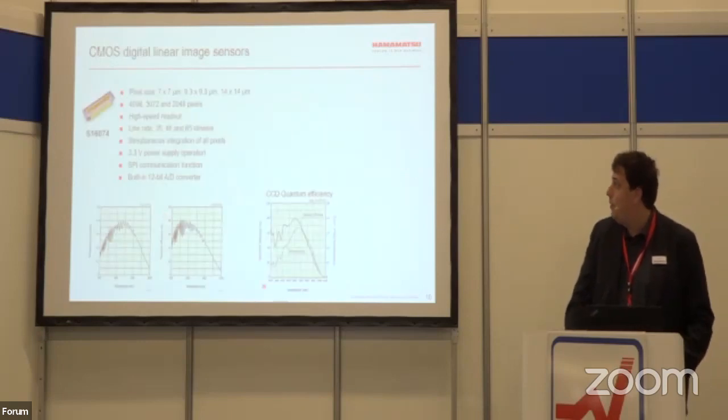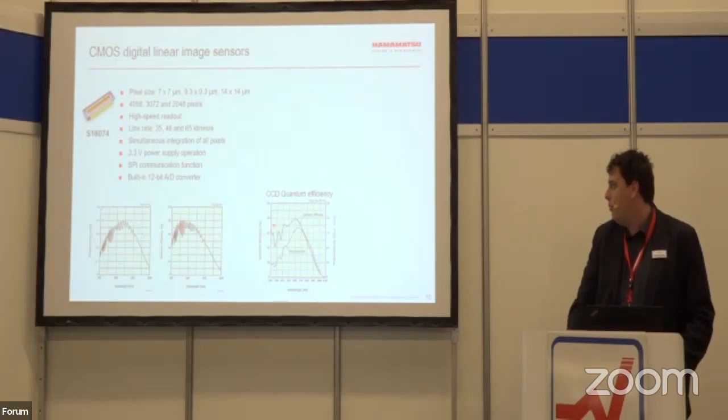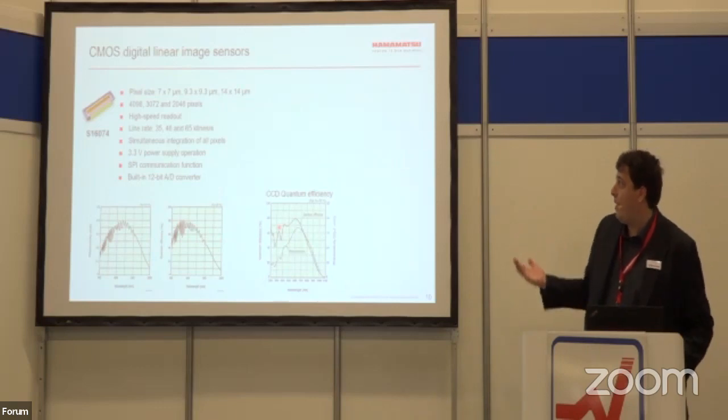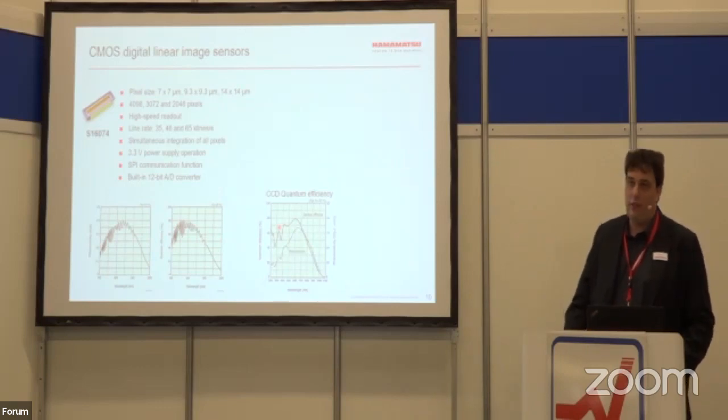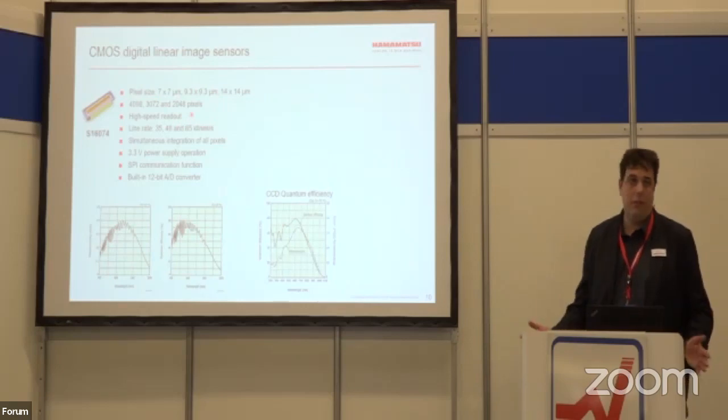If we compare this with the CMOS, for example, here we have one of the latest CMOS sensors that we provide, you can see that the photosensitivity and the quantum efficiency are not so linear and show this type of behavior. And also the absolute value is usually not comparable with the CCD, in particular over the wide spectrum. This is just an example of the latest CMOS that we can provide for high-speed measurement. As you can see, we have 3 different pixel sizes and different configurations, depending on the application.